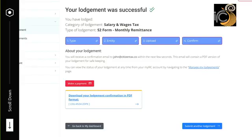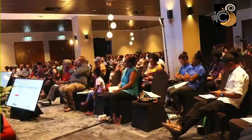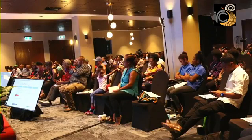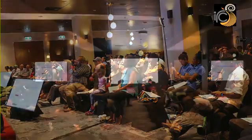Okay, and so once your lodgement is successful, again, instantly you get a confirmation that the IRC has received that. Okay, instantly. So if you don't get a confirmation, it means the IRC has not received it. Okay. At the moment, sometimes you may send your lodgements through the lodgement email.